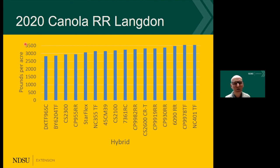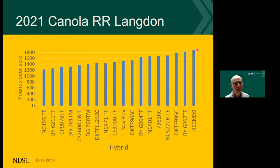And if you're looking at the difference, you can see that this one is a fairly highly yielding environment, but you can still see that from the lowest on the left to the highest on the right, there is a substantial difference in yield. Now, looking at canola in 21, you can see that the yield is not 3,000 pounds, but it is actually more in the range of 1,800 pounds for the highest yielding. Again, here are the hybrids on the bottom and the yield on the Y. So again, there is a big difference between the lowest yielding and the highest yielding.